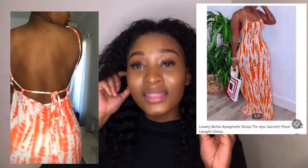Yeah, so this dress is actually kind of cute. I love this dress. It's giving me picnic vibes. Not lunch really, but like picnic vibes. It's giving me chilled vibes and stuff. I really like this dress, guys. It's amazing.